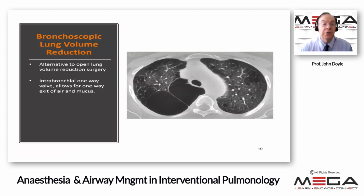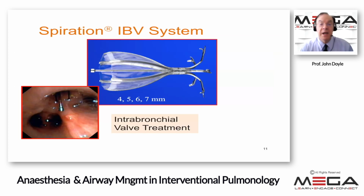Another procedure that we do is bronchoscopic lung volume reduction. This is primarily investigational and is an alternative to open lung volume reduction surgery. The endobronchial one-way valve allows for a one-way exit of air and mucus. As an example, you can see here the patient's left lung has this huge bolus that we want to be able to reduce because of the emphysema. So we want to reduce the volume of that lung. This is done, for example, using these intrabronchial valves. The Spiration system is one brand of these valves, and you can see that they're placed endobronchially.